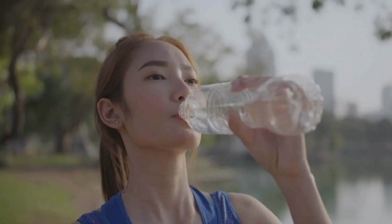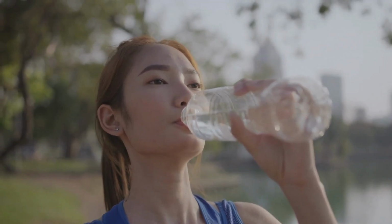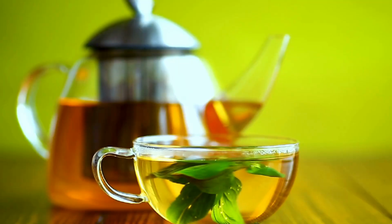Staying hydrated is key. Drinking plenty of water helps regulate blood sugar levels and can prevent insulin spikes. Aim for at least 8 glasses of water a day, and consider incorporating herbal teas for added benefits.